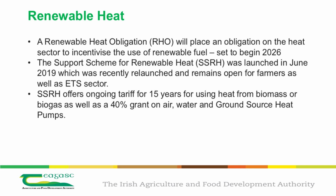So the SSRH supports anyone that has put in a wood chip boiler or a wood pellet boiler. It has been supporting that sector for the last couple of years; since 2019 it was actually introduced. The scheme is open to farmers, and a lot of pig farmers have put in biomass boilers under it as well. AD is supported in it as well, but AD hasn't really taken it up. There is a tariff section for it within the terms and conditions of the scheme.